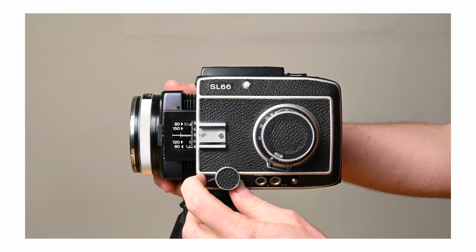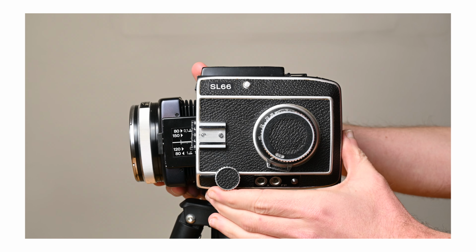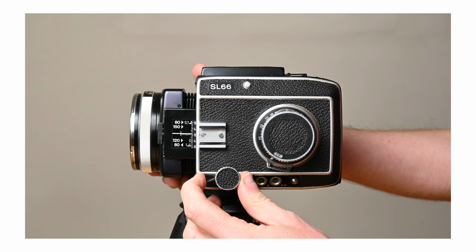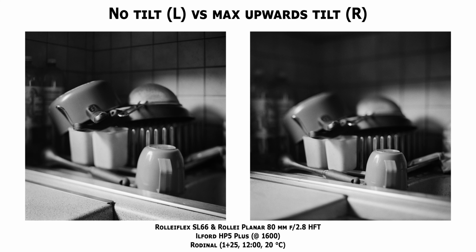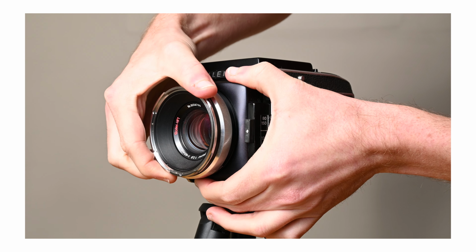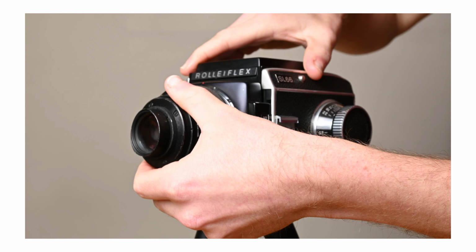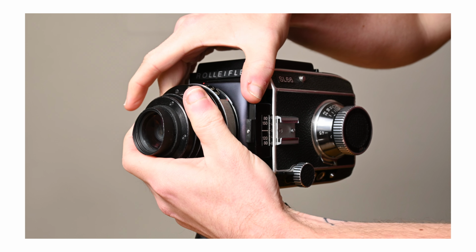The main features that attracted me to this camera, to keep it brief in this video, are the ability to tilt the front standard up and down, if you could call it a front standard, for depth of field control, for positive and negative tilt, and also the fact that the lens mount on the body is a standard base 6 mount, meaning most of the lenses can be reversed for macro photography without needing extension tubes or anything like that. You can just take the lens off, turn it around, reattach it, and boom, you've got a macro lens. That is fantastic for me, and it's one of the things that really attracted me to this camera.